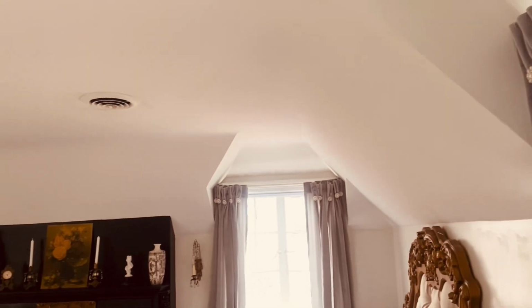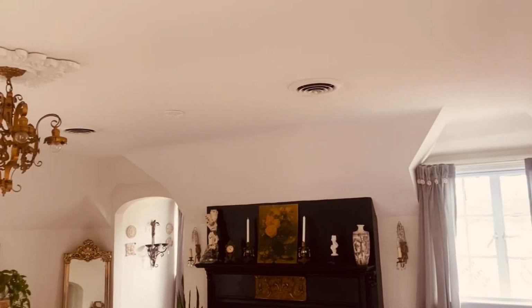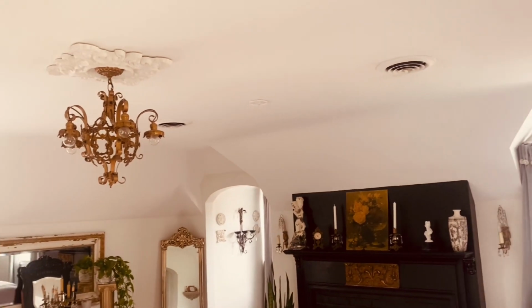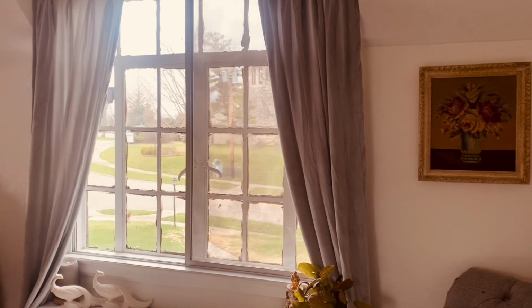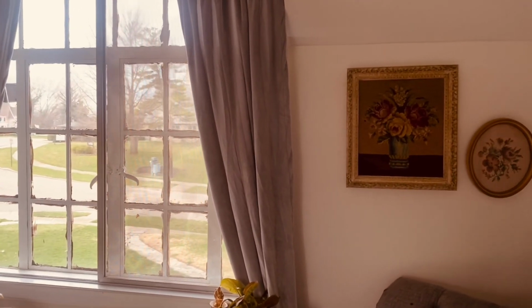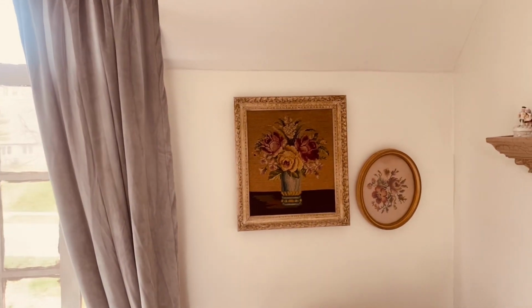Purchased my velvet gray curtains from Home Goods, and I've been really searching for the right curtains to go in this space. And I love the brooch detail, the velvet, and just how they complete our room.